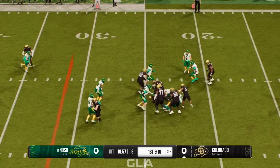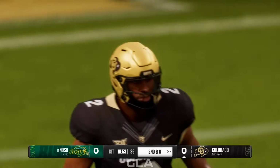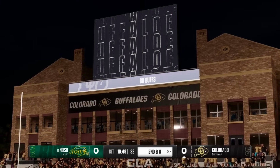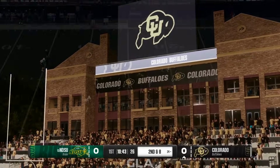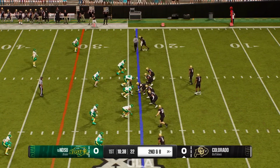The give from the gun. Maybe picked up a couple. He's down at the 24. And the defense doing a great job committing to the run. When you commit to the run like this, obviously you can give up some plays in the passing game, but you got to stop the run first. Picked up 2 yards on that last one. They need 8 on second down.